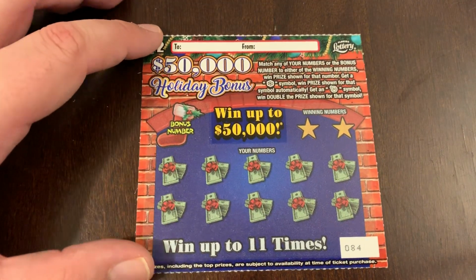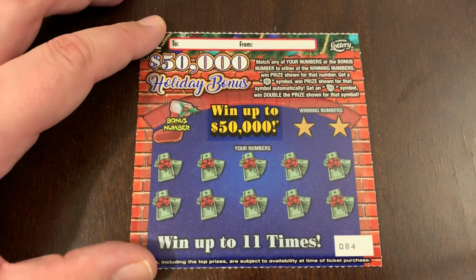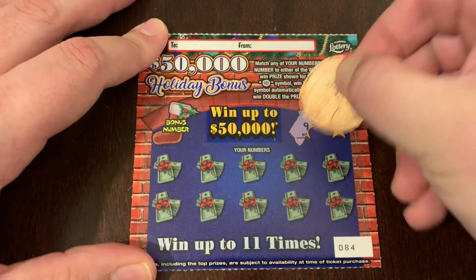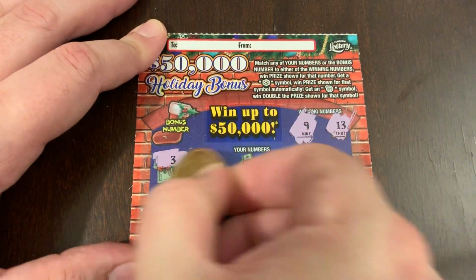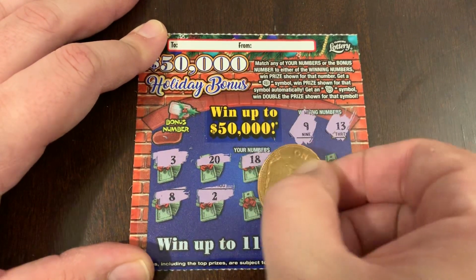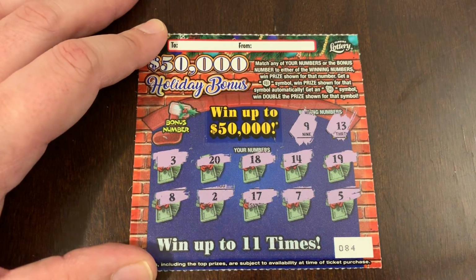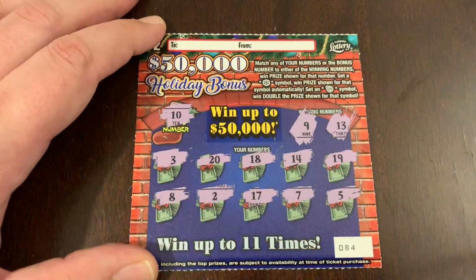I usually buy at least 11 or 12 instead of just 10 because I've seen 10 losing $2 tickets in a row, but not 11 or 12, ever. And I've played enough. 9 and 13. 3, 8, 20, 2, 18, 17, 14, 7, 19, and 5. No 9, no 13. Bonus number, 10.